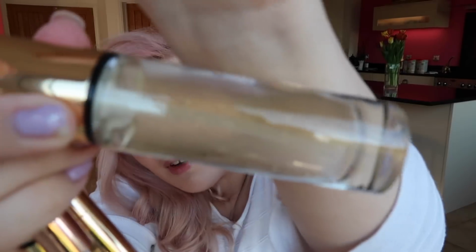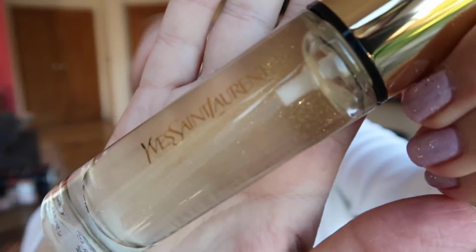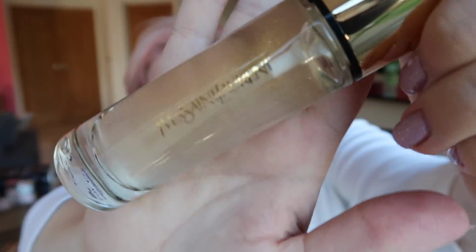Let me just blot my face out. Hang on. I need the use of my hands for this. This is a primer. It's a Touche Éclat Blur primer. Look at this. Can you see? It's got glitter in it. It's got a sprinkle of glitter in it. So obviously I'm on board.